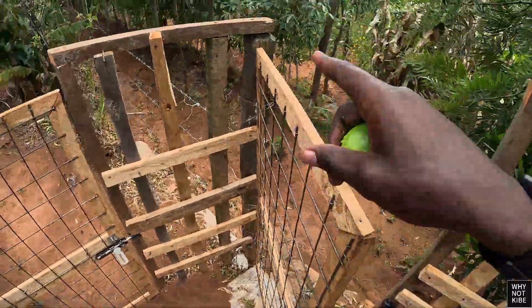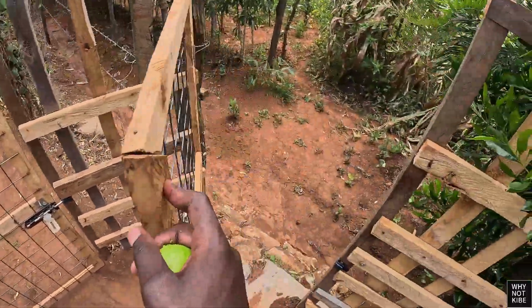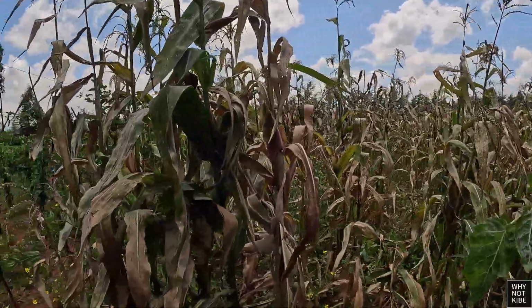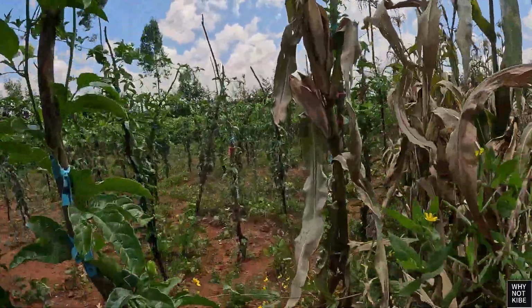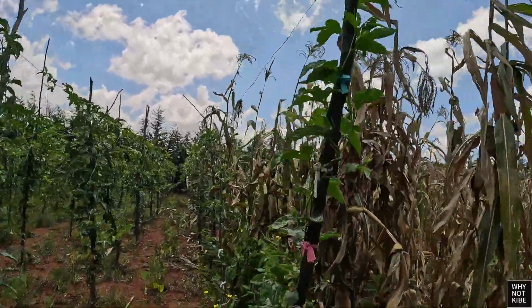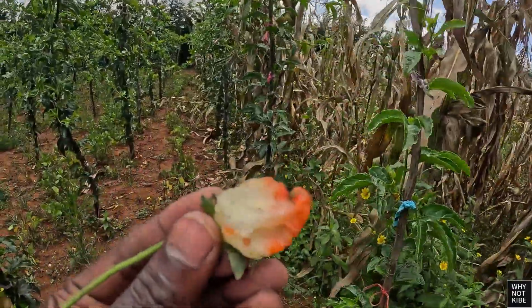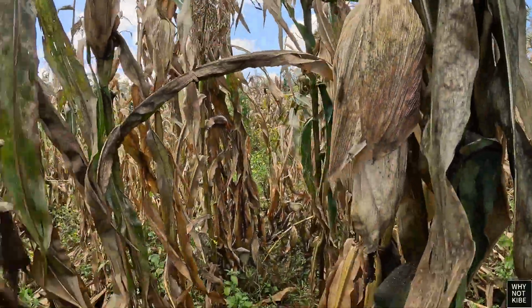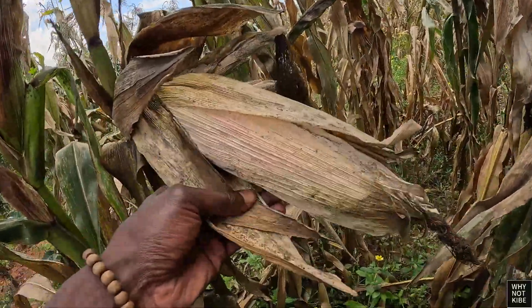This one goes to the farm. So this one goes to this other farm. This one goes to this other farm. So you come like this, you come and see. You see, this maize is almost being harvested. Actually, a very sweet strawberry. Delicious. You see, when this corn is dried now, it's dried like this. This one is ready for harvesting now.